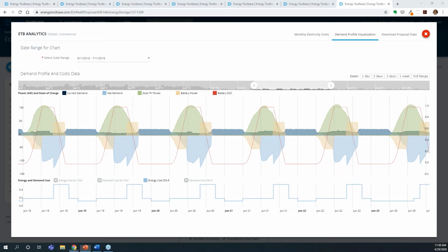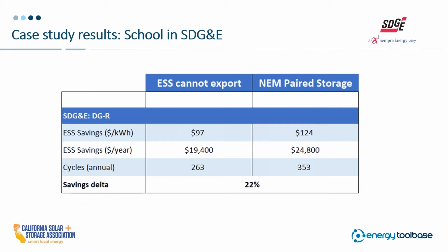And then really quickly, let me jump back. I know I'm jumping all over the place, but I think it's just easier to look at summary table data of what the comparison effect was. And in this case, we captured about 22% more savings by enabling exports to grid. So three examples, all pretty similar results, right? Where we're just capturing more by having that on.